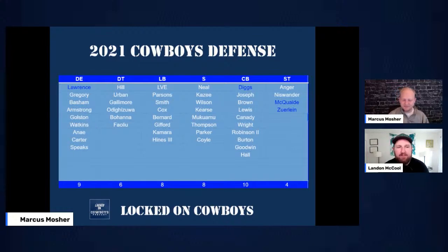Yeah, I think the only other thing I'll mention is the hope that Randy Gregory, with a full offseason, his first full offseason ever. What we saw at the end of the year from him was outstanding. So if he can continue to grow the way that I know he can, we may be talking about another superstar on that defensive line.